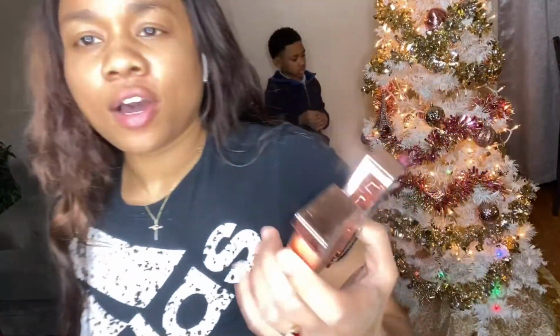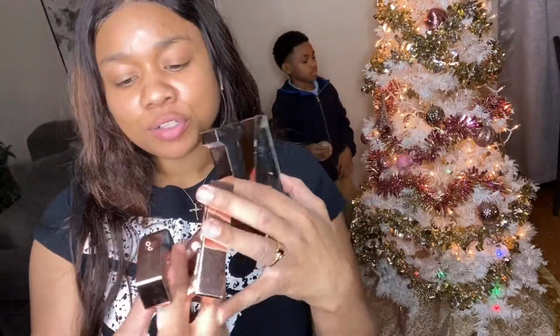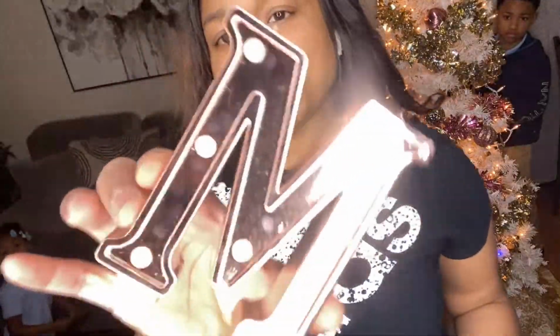So also, y'all know I gotta be extra. So I bought us initials to put on the tree with our names. So obviously, N for Noonie, S for Sinaj, M for Monte. And these do light up, y'all. I just gotta put some batteries in here.